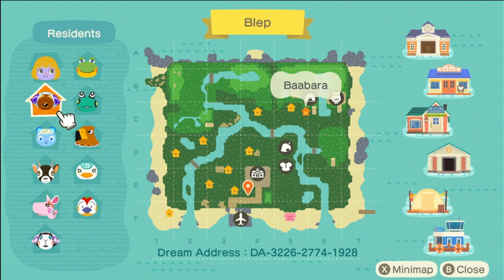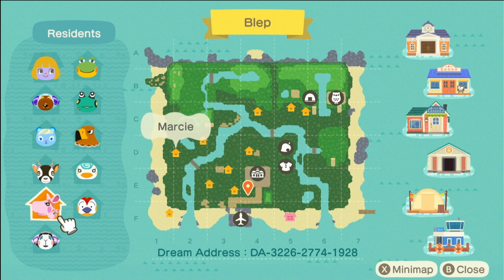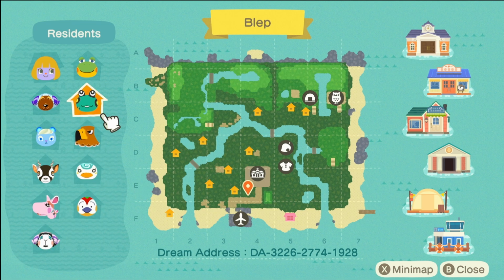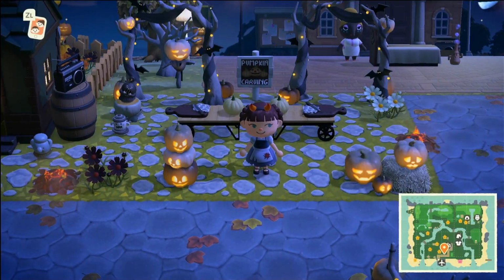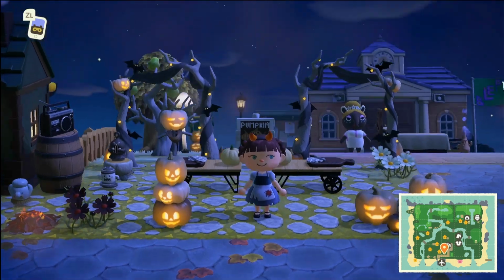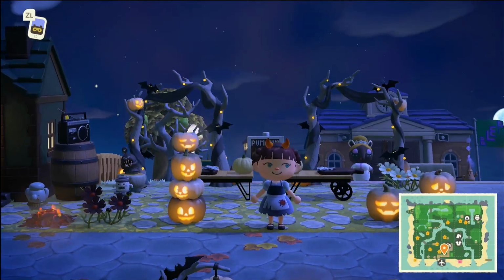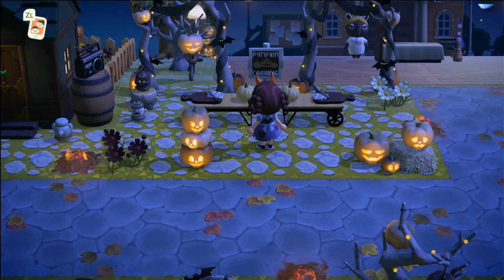So this is Reb, Barbara, Ione, Zell, Marcy, Muffy, Jacob, Sprinkle, Buzz, Filbert, and Henry. I don't think she did the insides of her villagers' homes, but they did have to be decorated on the outside for trick or treat, and she did that. So we will look at the villagers' yards, but I don't think she did the insides. So we're just going to hit the high points.